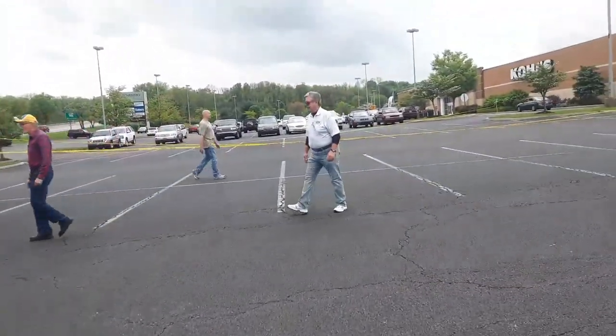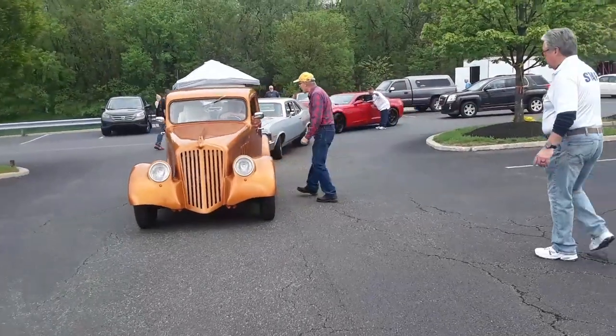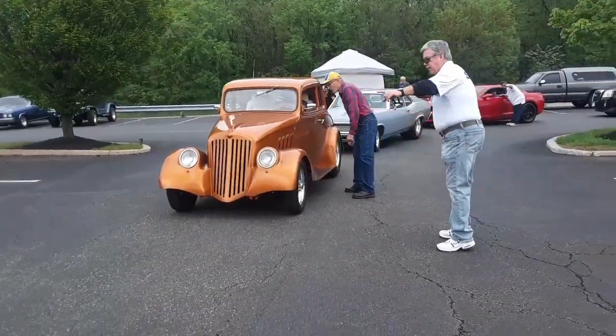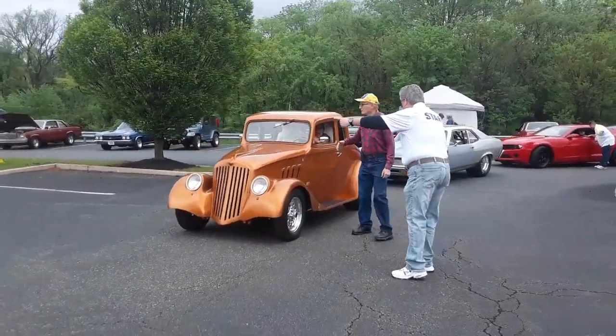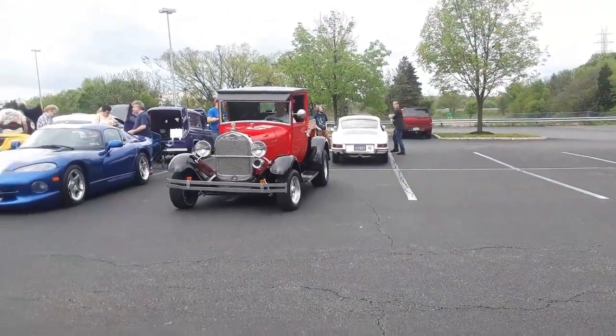Nice. Hardworking volunteers. Without volunteers, folks, we don't have anything. Thank you very much. You want to be next to him or you want to go over there? Okay. All right. What a pretty little Ford truck.